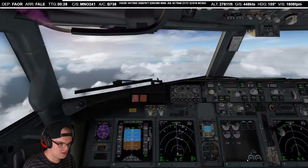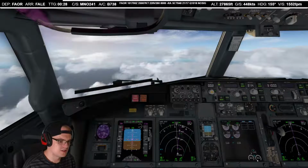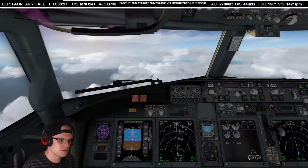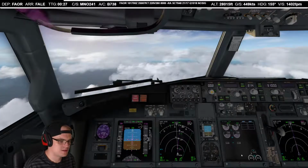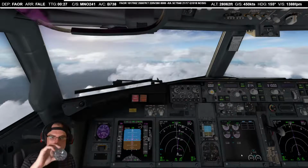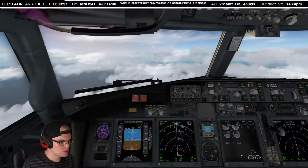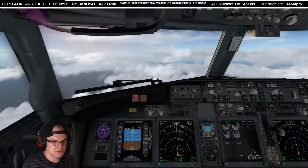is, hang on, we started this engine first. Oh, but we were running an APU, that's why. So the APU was running off tank 1, that's why there's a little bit less in that tank. So, no concerns on fuel.